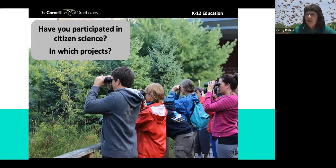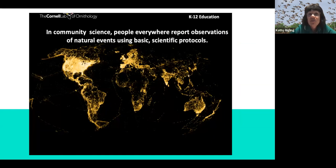So think about any community or citizen science projects that you participated in. In community or citizen science, people everywhere report observations of natural events using basic scientific protocols. And by doing this, students are engaged in authentic science. And it's really not that hard to do.